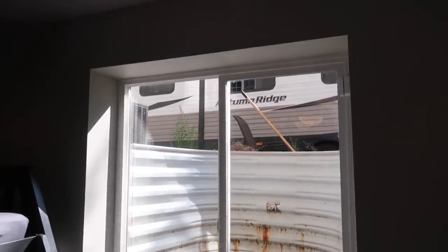But just look at how much clearer this is. It's just night and day. Amazing.